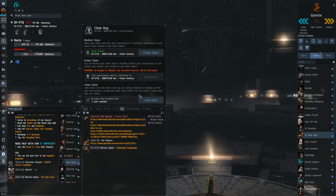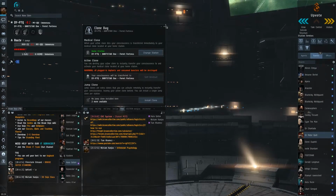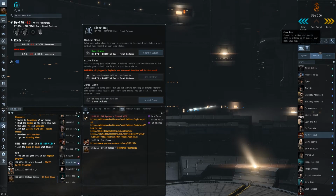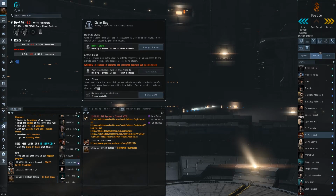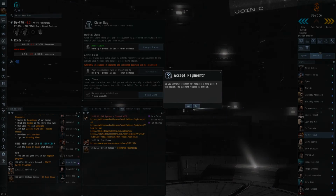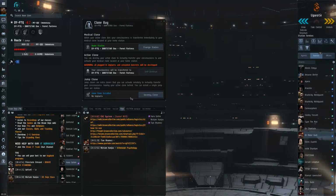Then you can create a jump clone by clicking the clone bay icon under the undock symbols. Click on the clone bay, and then there's a jump clone tab, and then you can select install clone. Then you get a confirmation box, and you can click yes, and then you have a jump clone in this citadel.